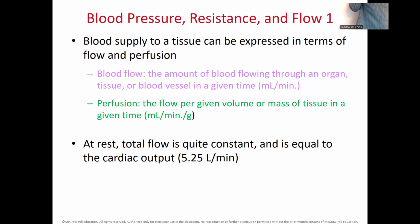Perfusion is interesting. Perfusion is how much volume of blood is flowing per unit time into how much mass, grams of tissue. So if I say 75 grams of brain tissue is receiving 25 milliliters of blood every half a second, that's perfusion. Because I looked at 3 dimensions: the mass, the volume, and the time. But when I'm only looking at the volume per unit time, that's known as the blood flow. That's just flow.